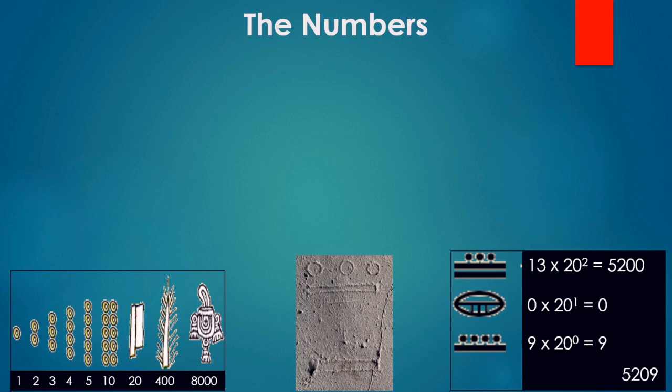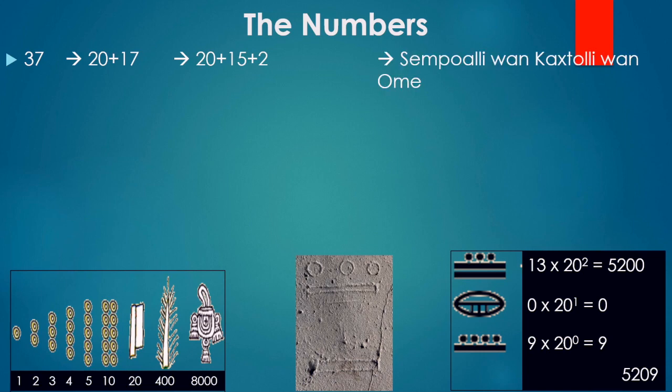Now the first number we will look at here is 37. Although in this system it wouldn't be 37. We have to think in terms of 20, not 10. This number would be 20 with 17. Now remember, 17 here is actually 15 with 2. So the number is 20 with 15 with 2. Or sempuali 1 kashtoli 1 ome.